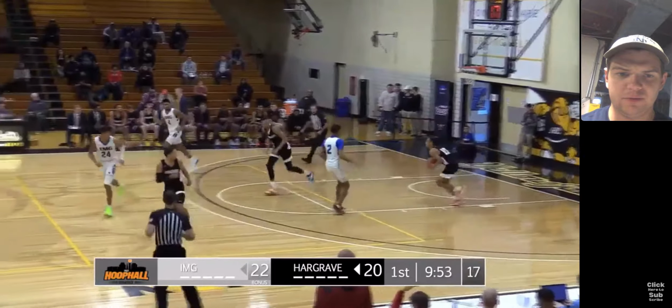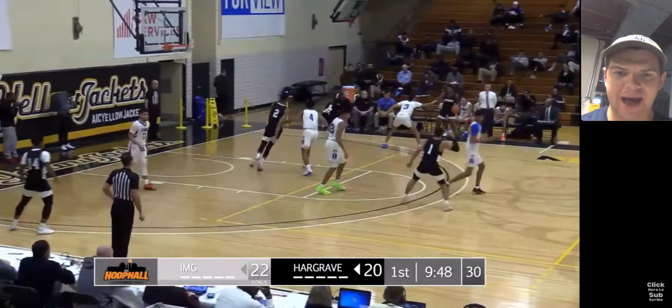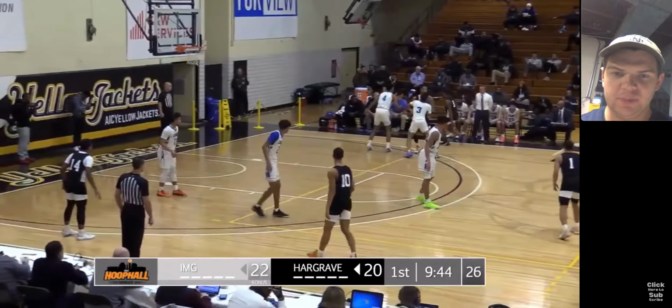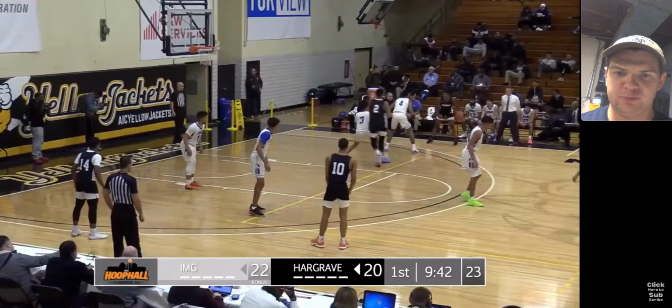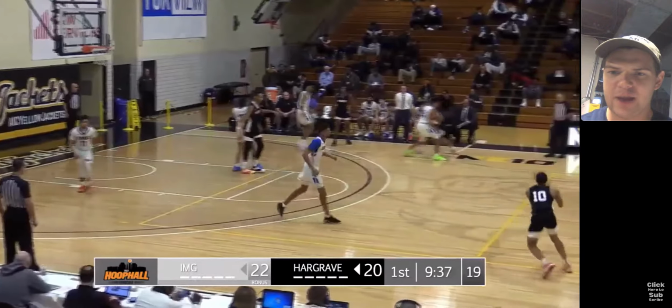He does show a little bit of affinity for making that cross-court pass with his left hand to the weak side corner, or to the weak side right corner. And he's made that twice so far. Both times it's been pretty on the money. So I do think he has pretty good open court vision. When the floor is spaced, he's good at picking apart defenses.